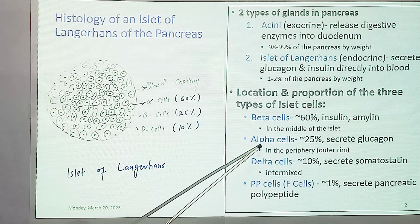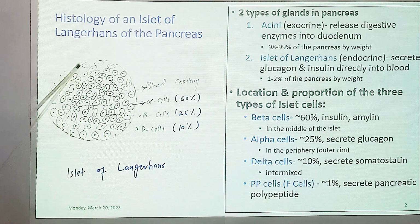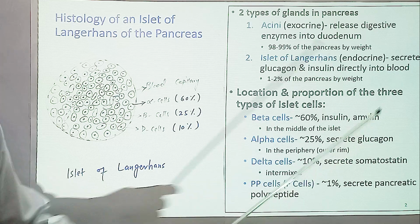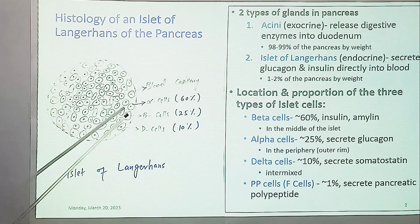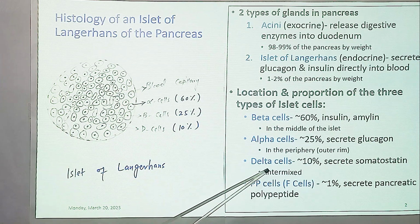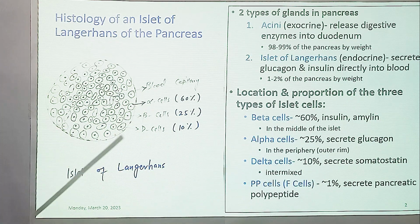Alpha cells, which are present towards the rim of the islet of Langerhans or towards the periphery, are just 25% of the total weight of the islet, and these cells secrete glucagon hormone. Delta cells are just 10% and they are scattered in between the alpha and beta cells. These cells secrete somatostatin hormone.